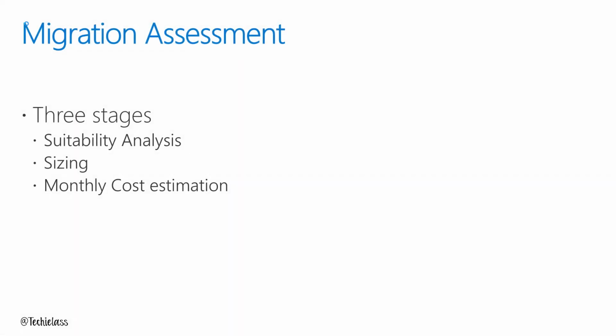Now that we've collected all the data, we have an inventory of our servers and we have the dependency mapping information. We want to do that assessment. We want to understand how we can figure out which workloads are suitable to move on to Azure. And at a very basic level, that could be just understanding what operating systems are supported and what operating systems are not supported on Azure. But there are other things to take into consideration as well when you're looking at suitability for moving workloads.